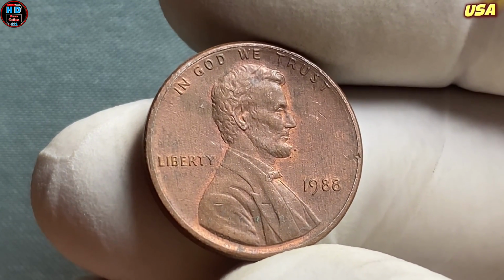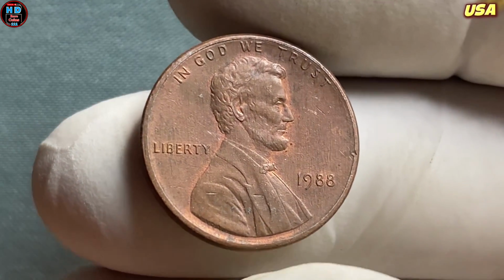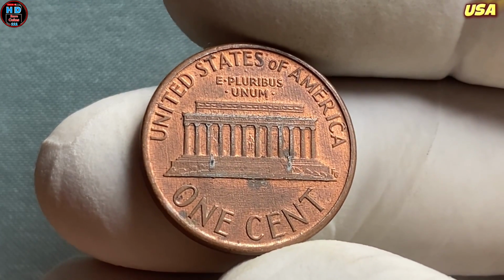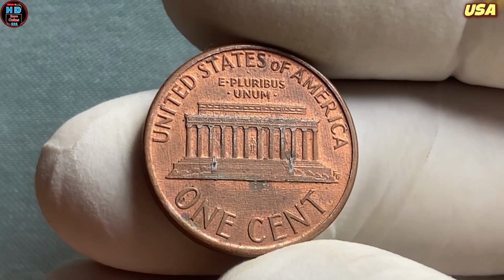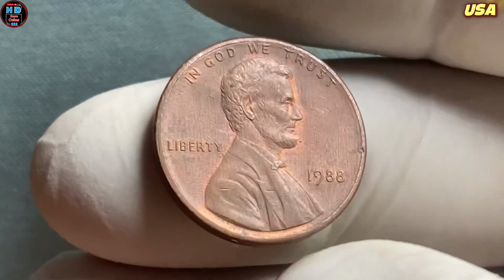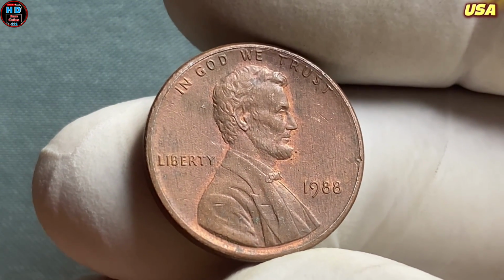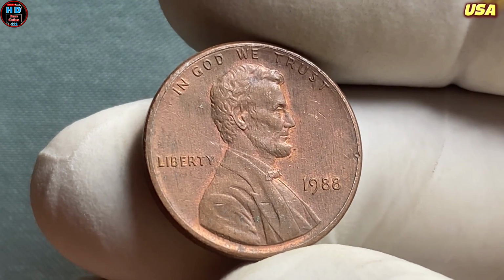While billions of 1988 pennies were minted, collectors discovered something extraordinary, a special and rare variety known as the 1988 reverse of 1989 penny. This unusual coin is what truly sets the 1988 penny apart in numismatic history. This rare variety was created when the mint accidentally used a 1989 reverse die on a batch of 1988 coins.